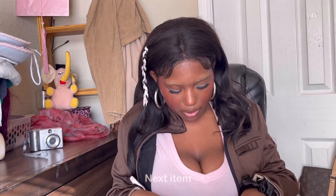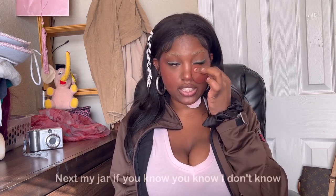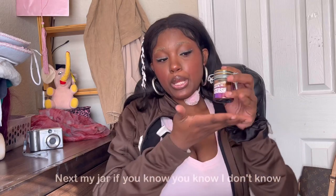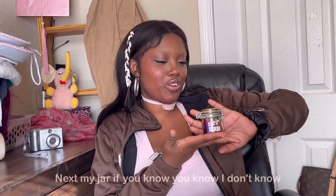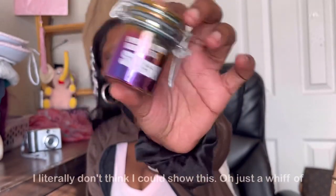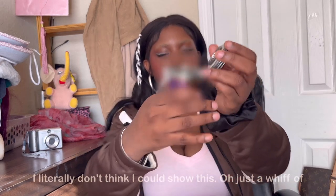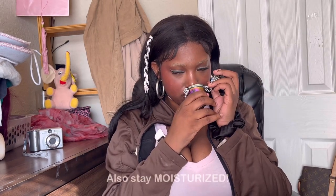Next, beauty blender for when I need touch-ups. And next, my jar. If you know, you know. I don't know. Can you see it in there? I literally don't think I can show this. Just a whiff of that.